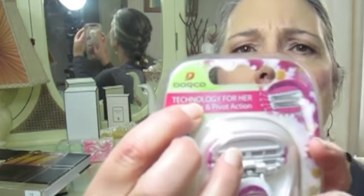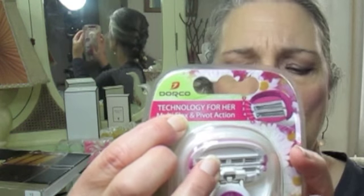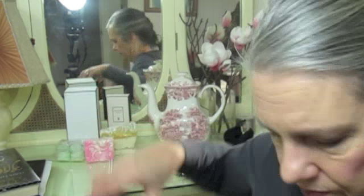Less expensive razors from Dorco. D-O-R-C-O. Don't know if I held this up long enough. Books. Cookbooks. And your local library is great, especially if you're a voracious reader. Then you don't have to spend all that money, figure out where you're going to keep it in your house or how to get rid of them, or where you're going to store them.